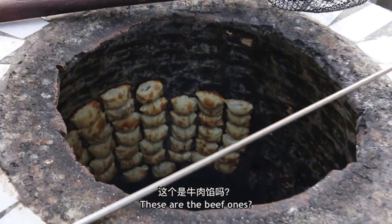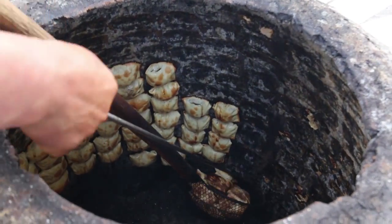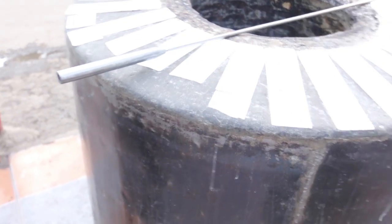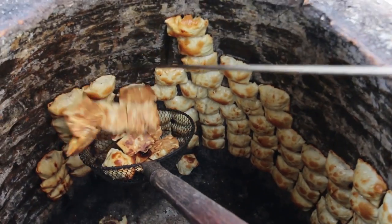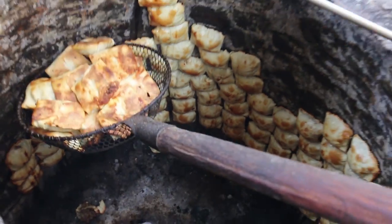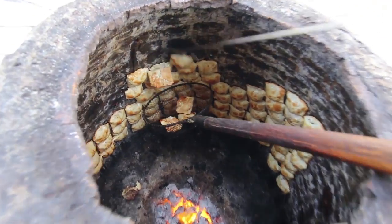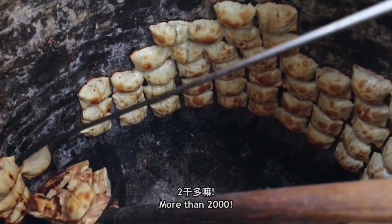This is beef filling? Oh, yeah. Beef. Beef. Oh, beautiful, beautiful. Oh. That is the baozi, the baozi paradise. Cow baozi in this deep oven. Oh, just look at them fall off the edge. That is like a pure baozi paradise. Deep in the oven. Over 2,000? Oh, over 2,000.